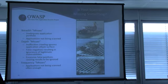And finally, frequency misses, where applications aren't being scanned often enough, where there is enough change going on with applications that potentially could be introducing new vulnerabilities, but because you're not scanning, you don't actually recognize these changes.